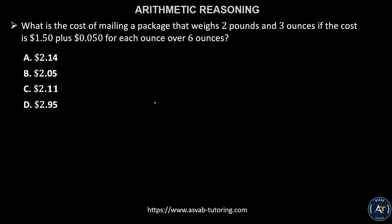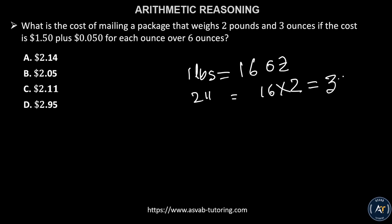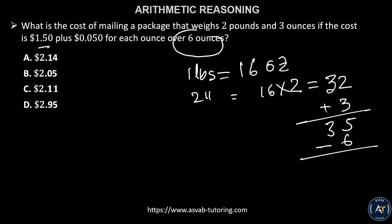Next question. What is the cost of a mailing package that is 2 pounds and 3 ounces if the cost is $1.50 plus $0.05 for each ounce over 6 ounces, right? So the first thing you have to do is find how many ounces in total. 1 pound equals 16 ounces, right? So 2 pounds equals 16 times 2, that is 32 ounces plus 3, so that is 35 ounces, right? The $1.50 is for the first 6 ounces. So 35 minus 6 gives you 29 ounces.